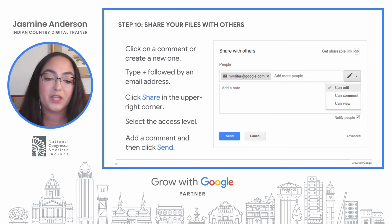Notice the box at the bottom labeled Notify People. When you share a document, sheet, or presentation with someone, they will receive an email about it. If you do not want to send an email, uncheck this box. If you are practicing by sending this to your own email address, leave this box checked for now. Next, you can add a note about the document and click Send. The next time the person checks their Gmail, they will have an email from Google Docs that includes your note and links to access the document.